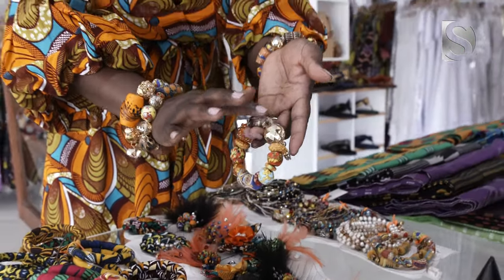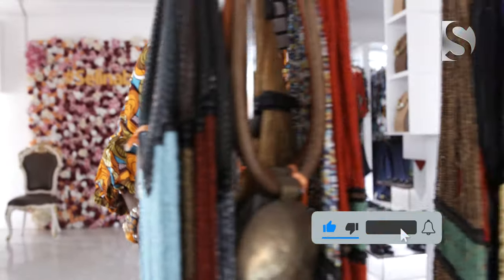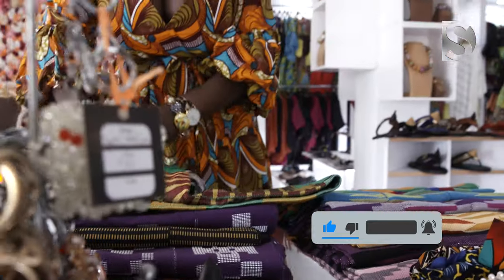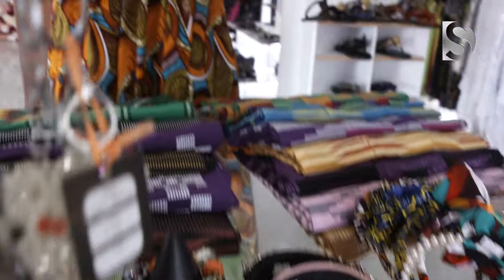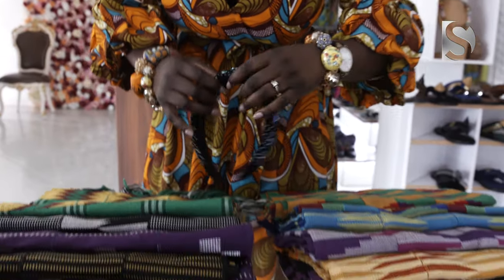Like a marble stone, really beautiful. And she's got these kente scarves. Beautiful colors. Ooh. For your headpieces, for your kids, for yourself.